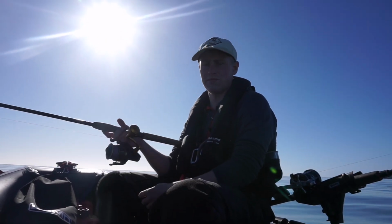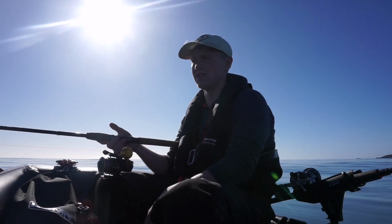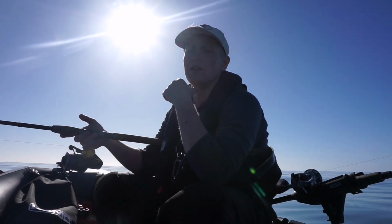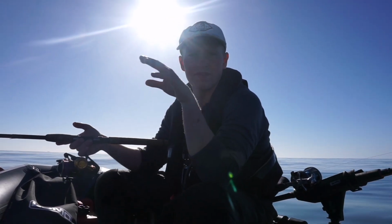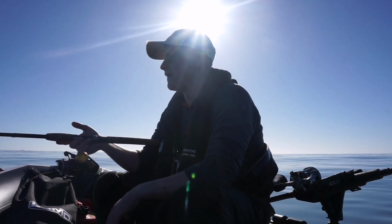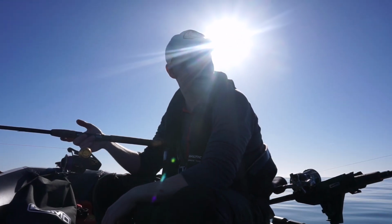And I've got my plaice rod in hand right now. I'm just feeling for any knocks. It's quite a fast drift at the moment, about a knot of tide. So I'm just feeling for any knocks. If I do get a hit, then I'll let a bit of slack out and give that fish a chance to grab it. But yeah, I'm really enjoying it so far today.